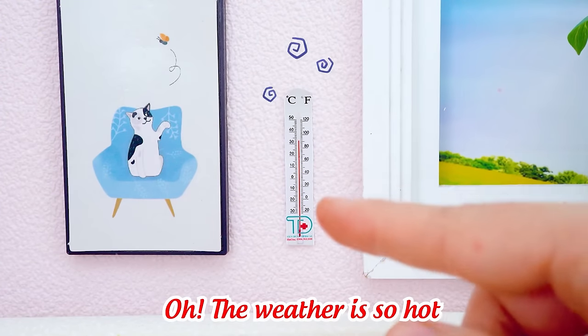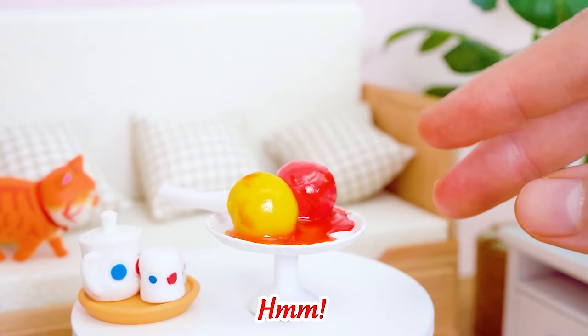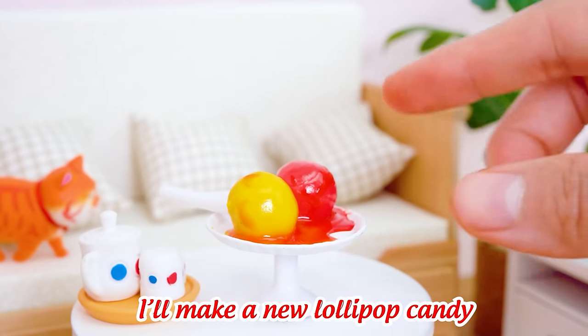Oh, the weather's so hot. Oh no, it's melting. Make a new lollipop candy.